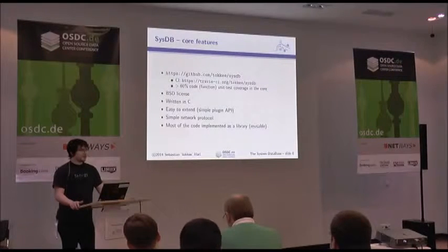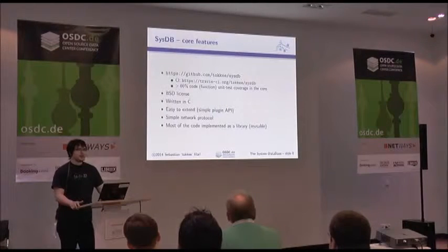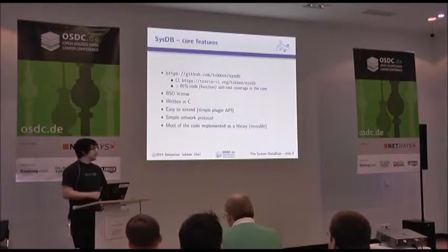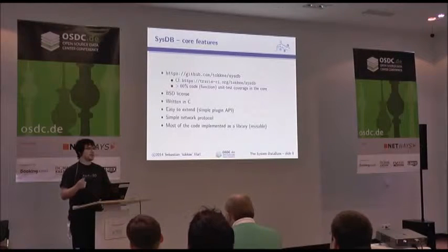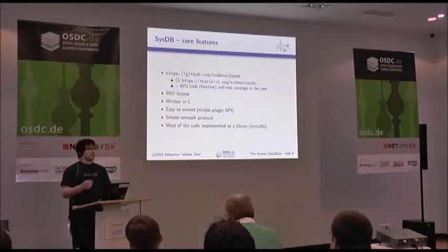Anyway, so SysDB is written in C, entirely from scratch. It's released under a BSD license, so it's completely free, at least in my opinion more free than what the GPL usually provides anyway. The idea is that it's easy to extend. So we will have a core which basically manages a data store. We're going to get to that in a minute. And all the information that is going to be pulled in is handled by plugins.